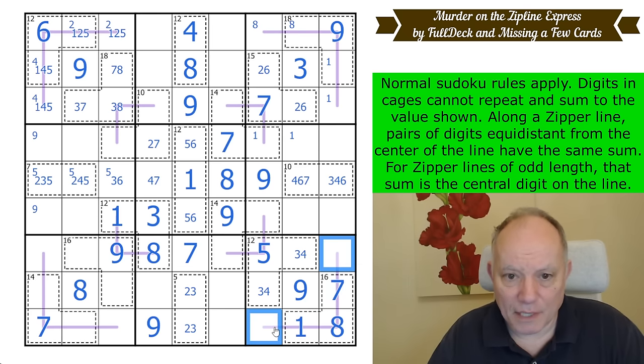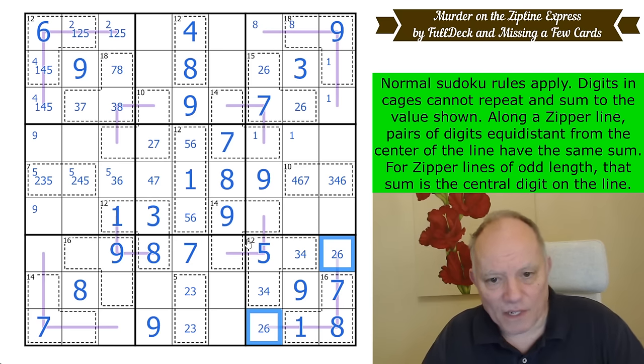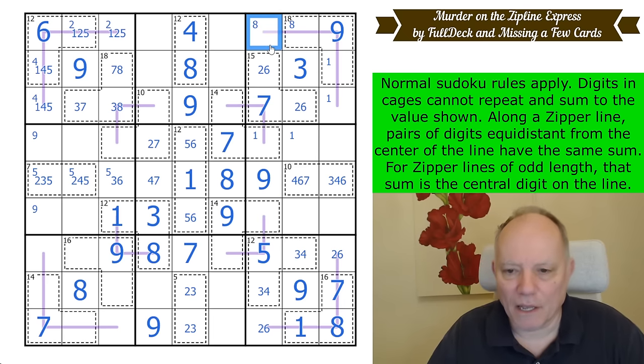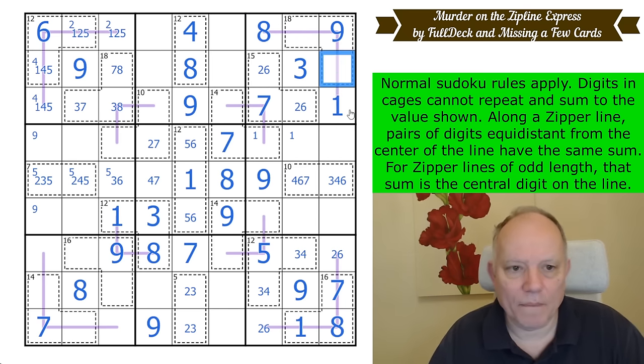These are a 2-6 pair that I feel I ought to know the order of and don't. But I've also got a 2-6 pair now in column 7. Where's 8 going to go in this column? That's very neat. It can't go on these zipper lines because their centres are lower. So it goes up there. That places a 1 for me.